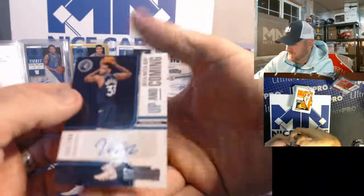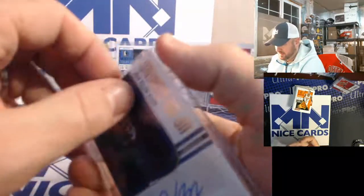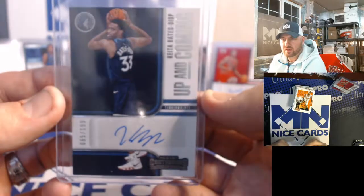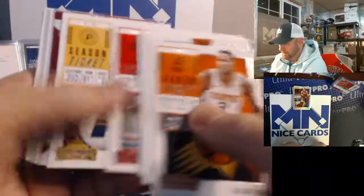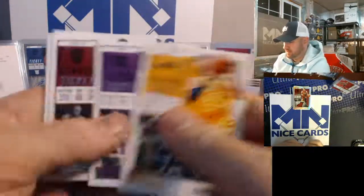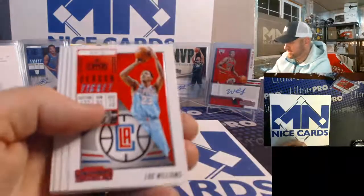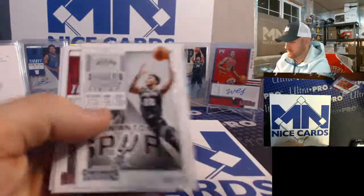Here you go. Here's your Keita Bates-Diop up and coming auto, numbered to 199, Mitch. Talking about Wolves over here. A little soft corner on this one, but sometimes with the Panini paper, that happens. Keita Bates-Diop. Wendell Carter Jr. Here's a Jaylen Brown playoff ticket. Goran Dragic. Steph Curry, and that's it.